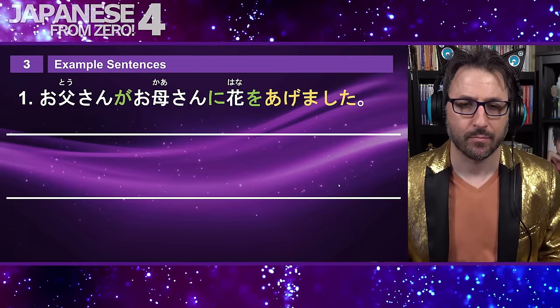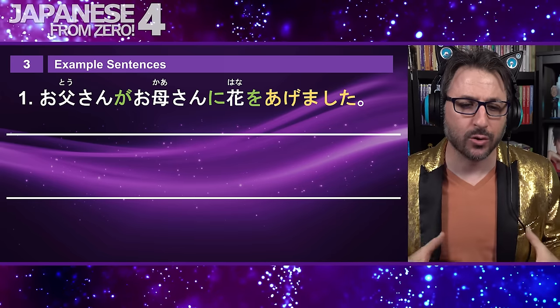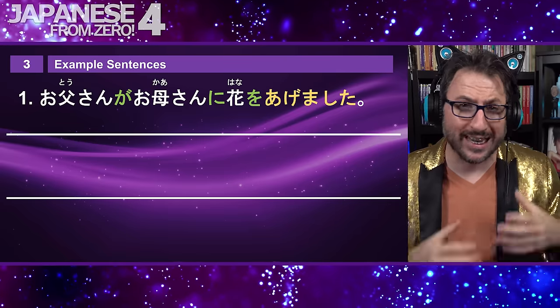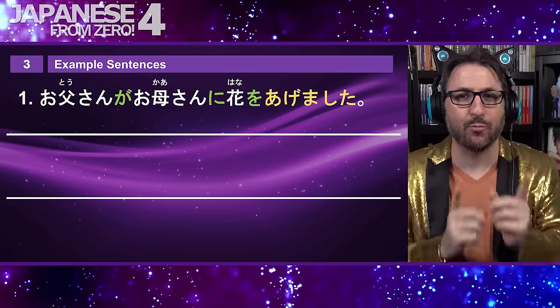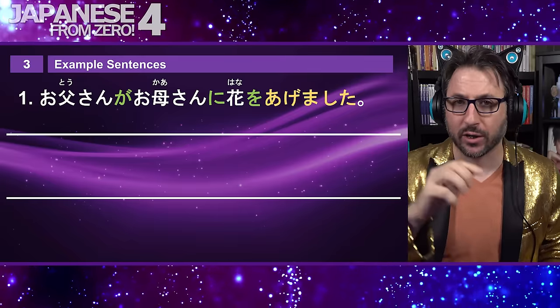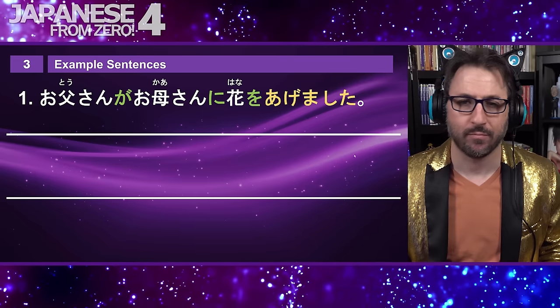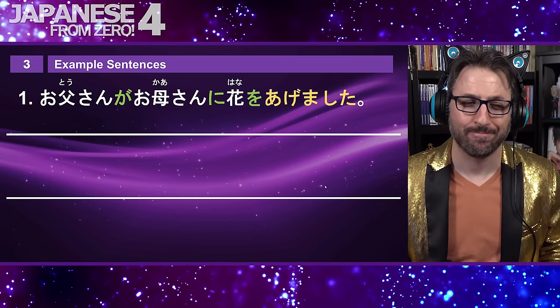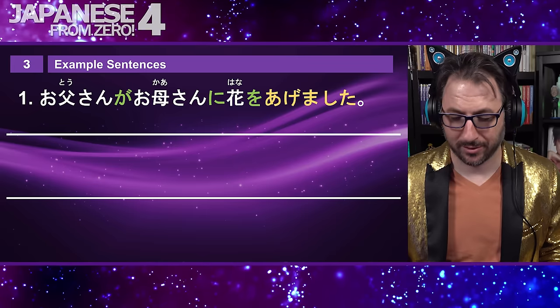お父さんがお母さんに花をあげました。Right, so here we have お父さんが father, he's the one doing the giving, that's why he's marked with a ga. お母さんに to mother, に showing to, 花を marking the object of the thing that was given, あげました gave. お父さんがお母さんに花をあげました。Wonder why he had to give flowers.